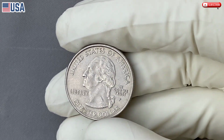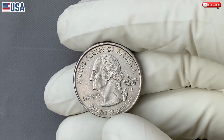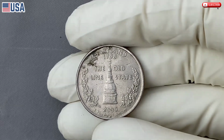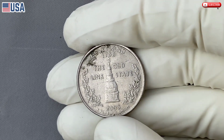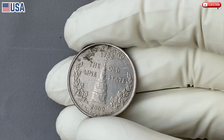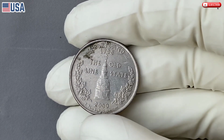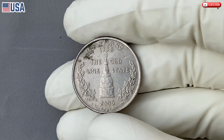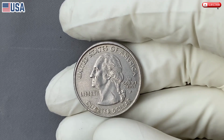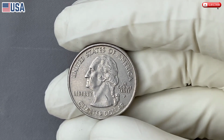The obverse side of the quarter, as always, features the famous portrait of George Washington, designed by John Flanagan. However, it's the reverse side that takes center stage with its stunning, Maryland-inspired design. On the reverse, you'll notice an image of the Maryland State House, the iconic building where the state's legislature convenes. The State House is not only a beautiful piece of architecture, but also a symbol of the state's governmental heritage. The dome of the State House, which is one of the oldest in the nation, stands proud and tall, signifying Maryland's important role in the creation of the United States.